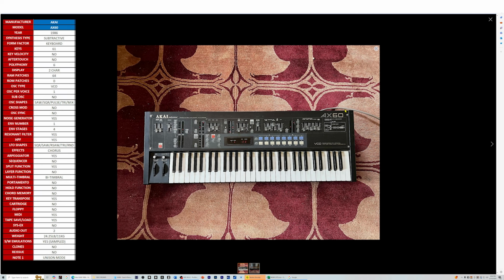End caps look pretty good. Looks like we got a couple of fader caps that are missing. We got one missing here and one missing here. Other than that, it doesn't look too bad.